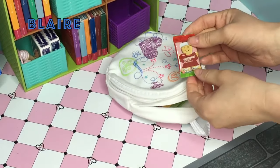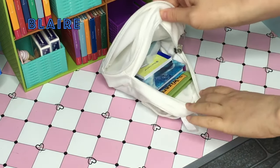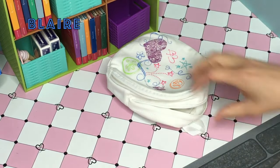Let's take a look at this piece. We have some gingerbread. So gingerbread would have been from the holiday season, and that was quite a while ago, so that probably is expired. We also have a deck of cards, which is a really fun game for her to play at recess or at lunch. Let's see what else there is.